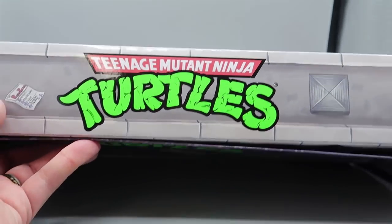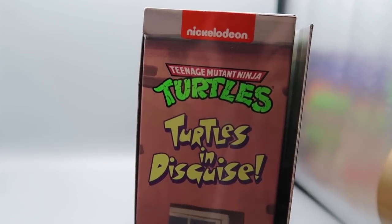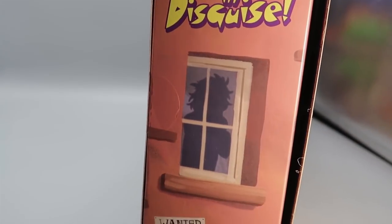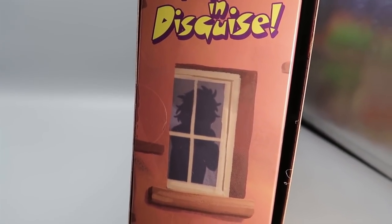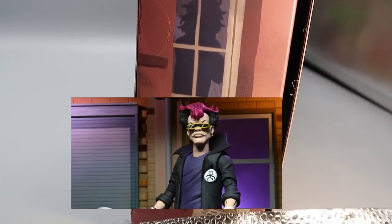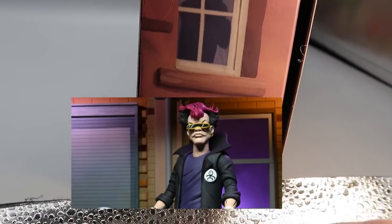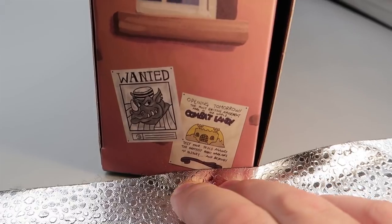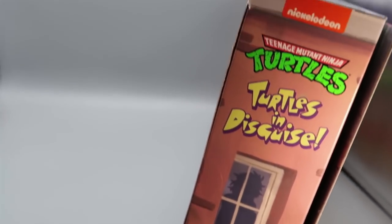This is the top of the box. Moving it out. To the side of the box, you have Nickelodeon, you have Teenage Mutant Ninja Turtles, Turtles in Disguise going down. There is a person in the window, a silhouette. If I can get some light on there. Yeah, there we go. I think that might be the character coming from the loot boxes. I can't remember what his name was, but he was the mutant, and then he turned into the bat. And then we got a wanted poster with Rocksteady there, and you have an advertisement for Combat Land, and that was a little amusement park the turtles went to, and they had to fight all these robots, so that was pretty cool.